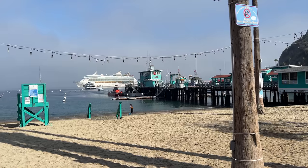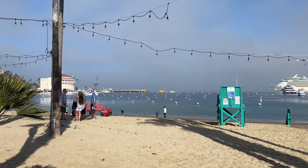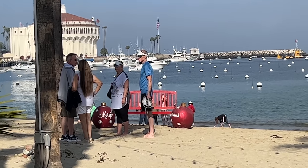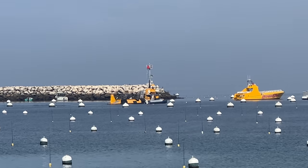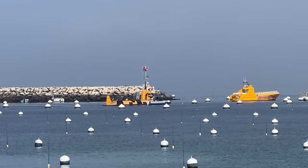Yeah, we gotta eat. Look, on this side of the pier, they got like a little beach. They have like a little Christmas photo op by that. Oh my God, we gotta go get our photo there. We heard there's like a submarine thing you can do here, and it looks like that's right over there. I wish we had more time.